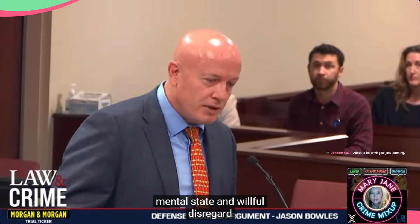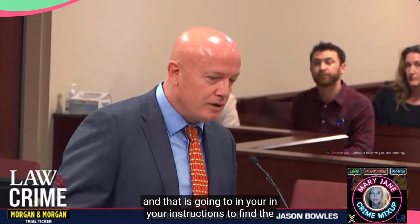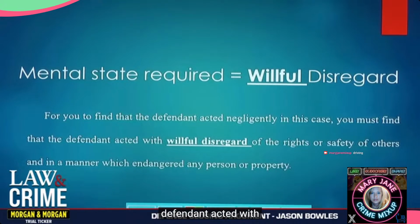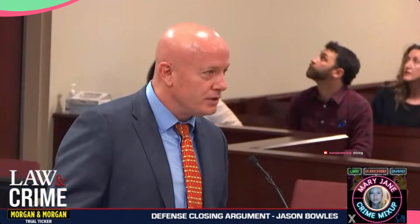Mental state and willful disregard, and that is going to be in your instructions. For you to find the defendant acted negligently in this case, you must find that the defendant acted with willful disregard. And so again, that's the terminology, willful disregard.